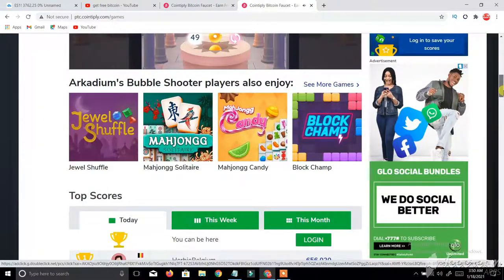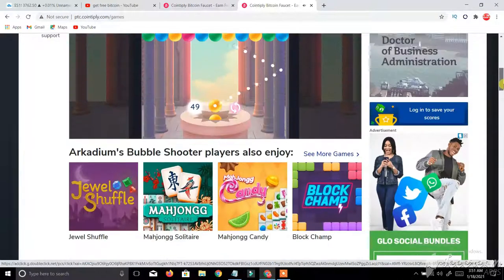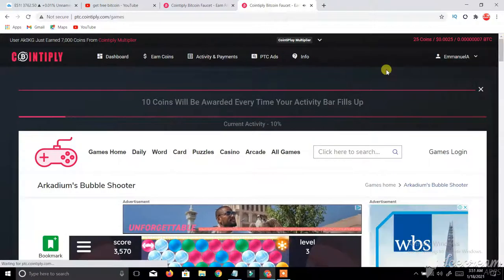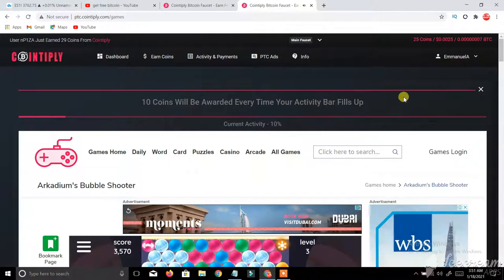Let me see if I can claim my coins. What? Oh my god. I don't see a place to redeem my coins for playing this long. 10 coins will be awarded every time your activity bar fills up. Oh god. So I need to play until the activity bar fills up.